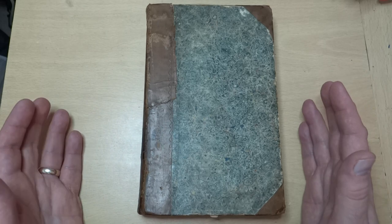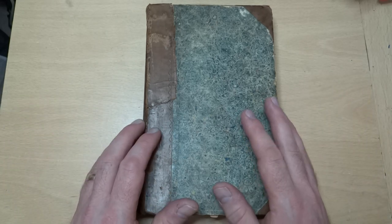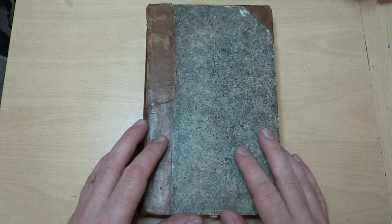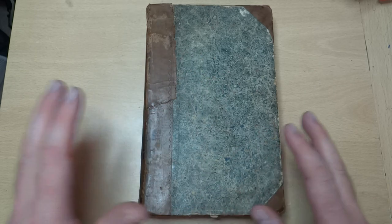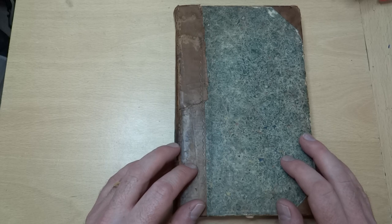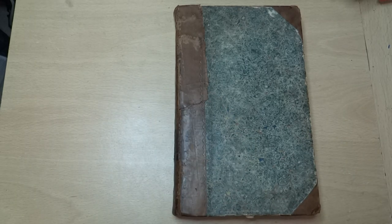It's like 4 years before Rocket wins the Rainhill Trials. We're talking just over a decade, 12 years or so, after Salamanca started to be used commercially at Middleton Railway. So this is really, really early. So let's have a look at what this book is. So this book is a bound volume of the Glasgow Mechanics Magazine.